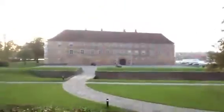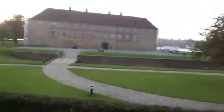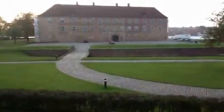Okay, a couple more little things. This building right here is actually what they call Sonderborg. Run across the road. Sonderborg Castle. Now, I don't really think that it's much of a castle, but that's what they call it.